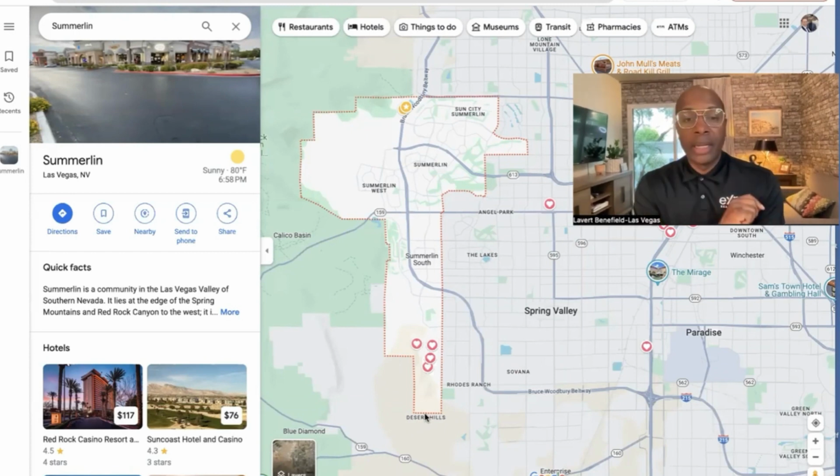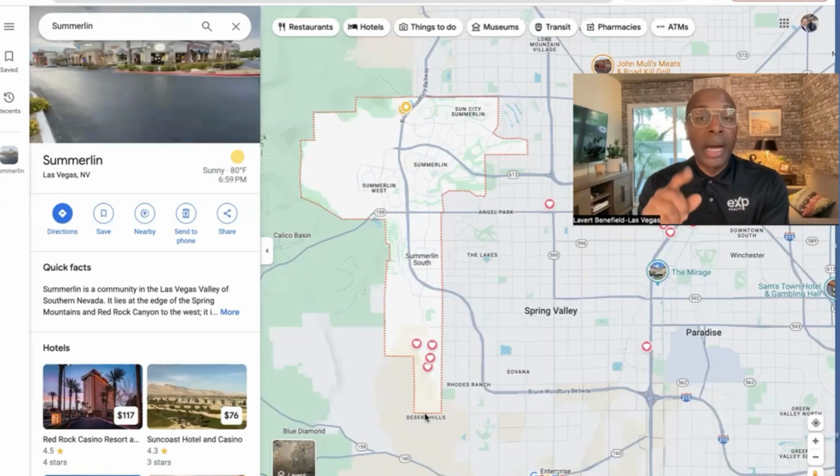Summerlin is a community in the Las Vegas Valley of southern Nevada. It lies at the edge of Spring Mountains and Red Rock Canyon on the west. It is partially within the official city limits of Las Vegas and partially within the unincorporated Clark County. This community occupies over 22,500 acres and holds about 230 parks. We definitely are well known for our outdoor activities, all those great things.